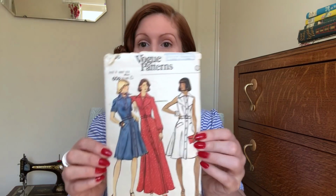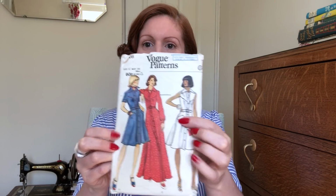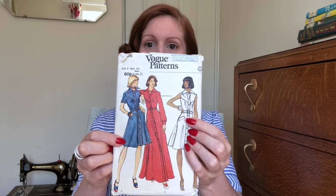So the other patterns that were in there, now I quite like this, although again it's 70s, and no, there's no date, is this one here. And I quite like the shirtwaister kind of dress. And again, it would be a good base pattern for a 30s one, because a lot of 70s clothes actually took a lot of inspiration from the 30s anyway. So this kind of design you could get away with making into more of a 30s design anyway.